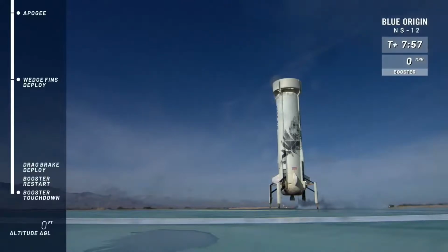All right, the show is not over. We, of course, are waiting for visual confirmation on the capsule. There she is, and the drag brakes have gone back in, as well as the wedge fins. Man, she just looks like you could fuel her up and go again. What a beautiful, beautiful launch and landing from New Shepard this morning.